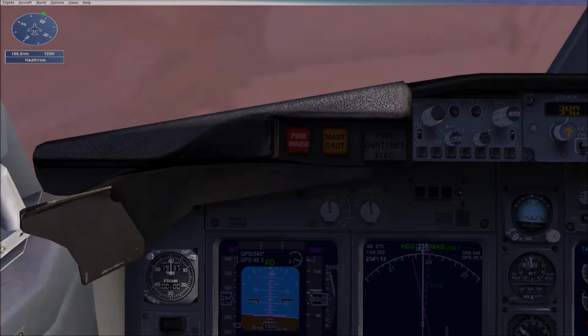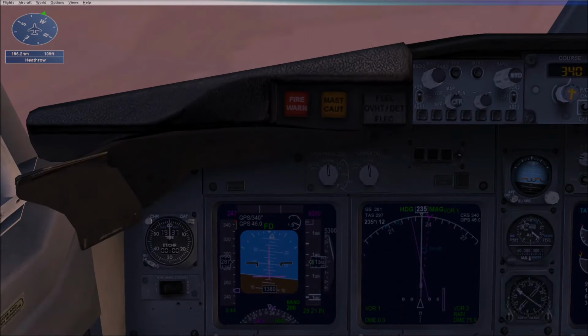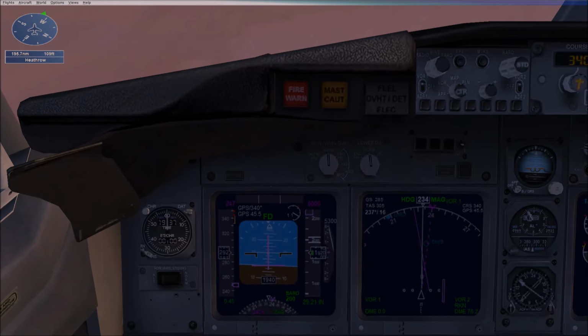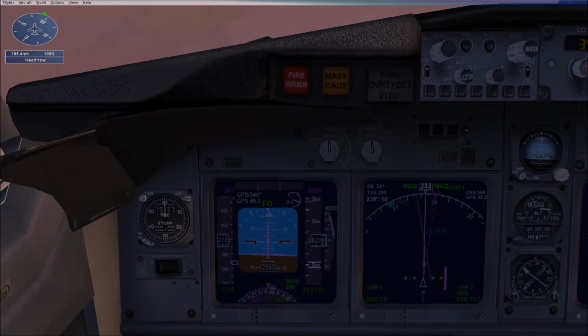World Travel 293, contact departure. World Travel 293, switching. Thanks. Flaps up and accelerate to 250 knots. Schiphol departure, World Travel 293 is with you, climbing to 6,000. World Travel 293, roger.